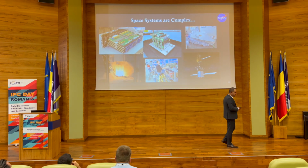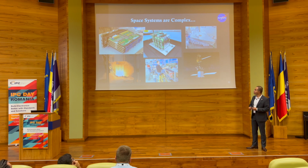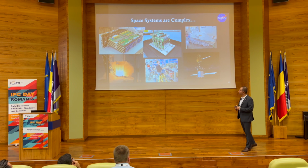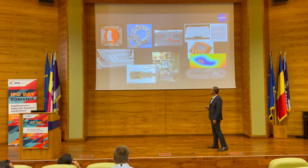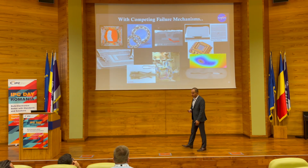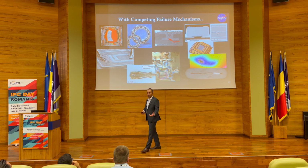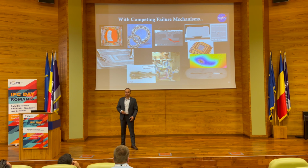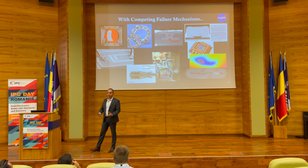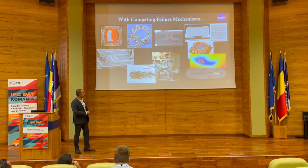But all of these systems are complex. They each involve many different parts, many different components that have to come together, work together, and be tested together before they're flown. And each of these different components has its own failure mechanisms. The dies have their own failure mechanisms, the solder joints, the circuit boards, individual vias have different failure mechanisms, batteries, solar panels. So it's a collection of different failure mechanisms that we have to identify and prioritize from a risk perspective.